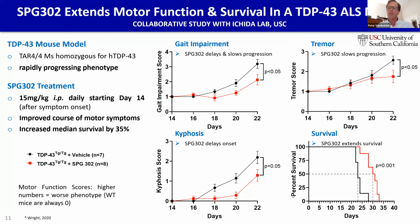So SBG 302 increased the median survival by about 35%, which is remarkable in this model given how aggressive it is. And it's also remarkable from the standpoint that SBG 302, as far as we know, doesn't have any intrinsic neuroprotective properties. And so it suggests that the lifespan and motor effects are due to, in fact, the primary synaptogenic effect of the compound.